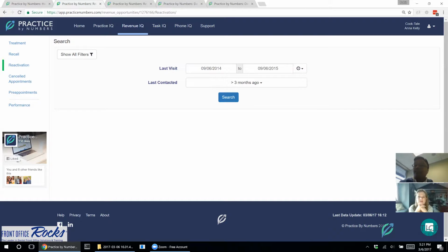So let's jump right here. Here we have a practice, and when you click on reactivation, it will bring you and put it down automatically for the last 1 year. So you can say patients that you have not seen. I think this is going from 2 years to 18 months to 24 months. Right? That's what it's going at.